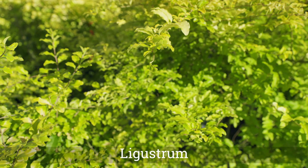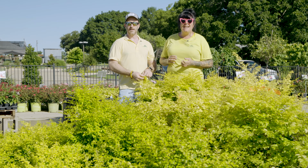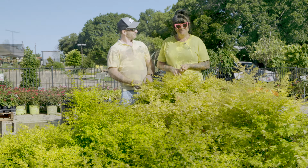Okay. So this is aptly named the Sunshine Ligustrum, and it is a shrub that the more sun it gets, the more yellow it gets. And since the sun doesn't hit every leaf the same, you're always going to have a gorgeous gradation between green and yellow. These guys can stay at any size you like, they're cold tolerant, and they love our Texas sun.